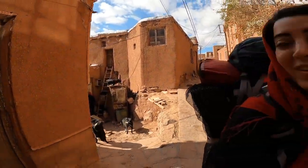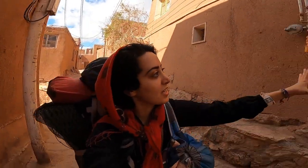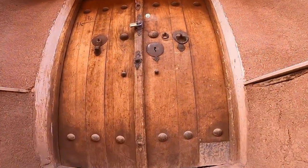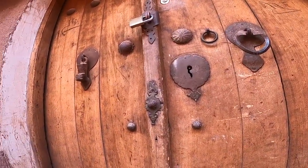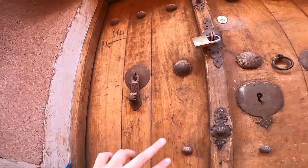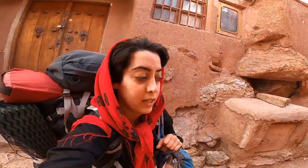They have so many cats right there. And these are traditional doors. If there is a woman behind the door, they would use this one. And if there is a man, they would use this one. By the sound of the knock, people know who is on the other side of the door, woman or man.